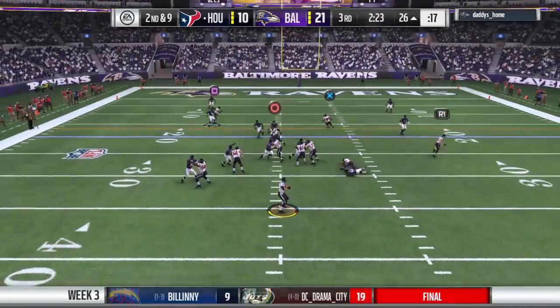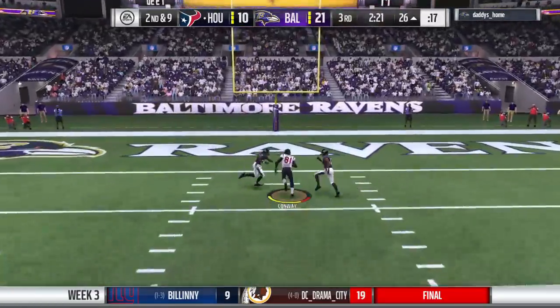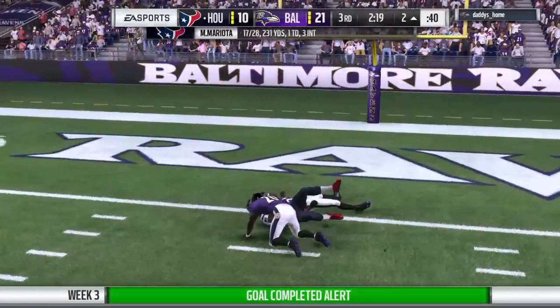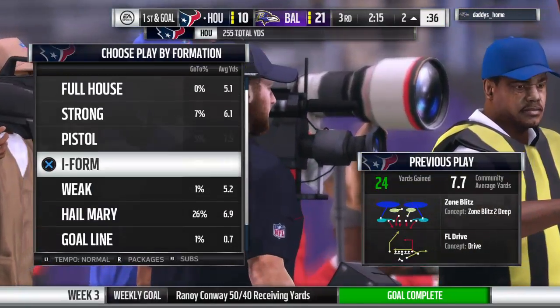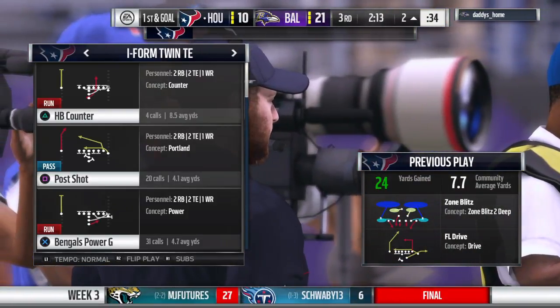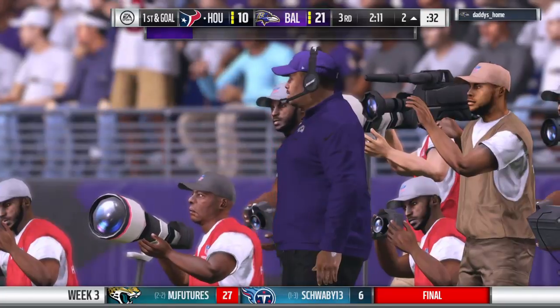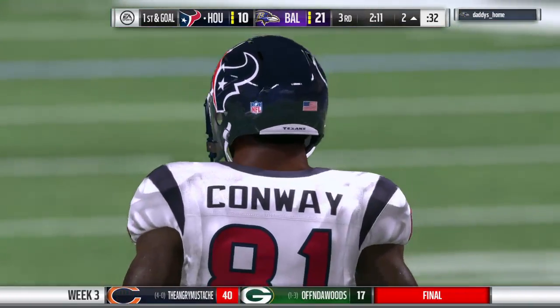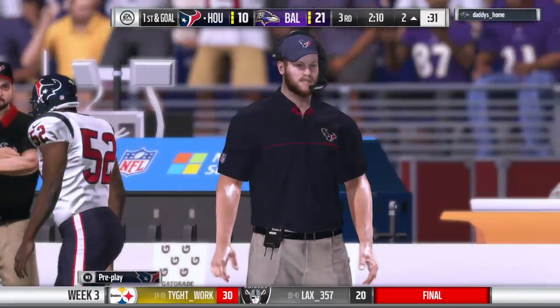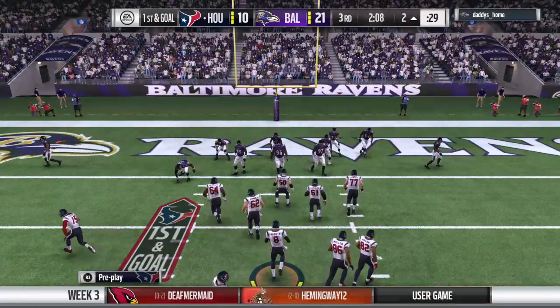To throw, Mariota. His throw caught right around the 6. And they do stop him, but he takes it all the way to the 2. So after that big gain, let's see what else the offense has up its sleeve.